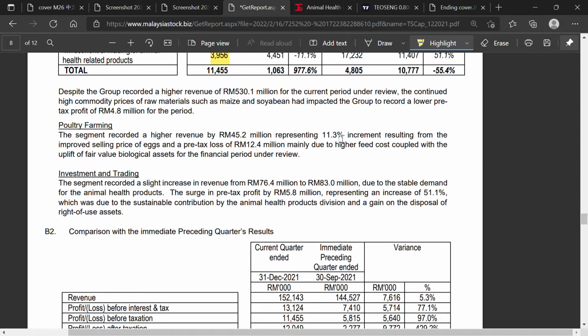Okay, so let's move on to the next part, which is the explanation of their earnings, looking at how management explains it. Despite the company recording a higher revenue of 530 millions, which is the highest I believe for the current period of the year, they continue to face high commodity prices of raw materials. These are the key words you can see. The increase in raw material prices does affect their profits, such as maize and soybeans, which are their main ingredients.